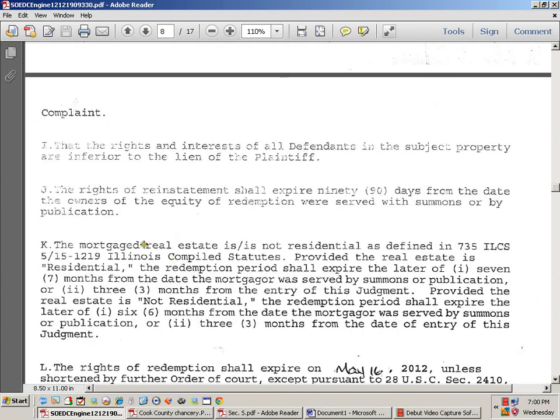The mortgage real estate is not, you know, you think they'd have to pick one. Is it or is it not residential? I'd be asking, well, is it or is it not? You tell me. You're the one bringing the claim. Provided the real estate is residential, the redemption period shall expire no later than 7 months from the date of the mortgage was served by summons or publication, or 3 months from the entry of this judgment. Provided the real estate is not residential, the redemption period shall expire 6 months from the date.